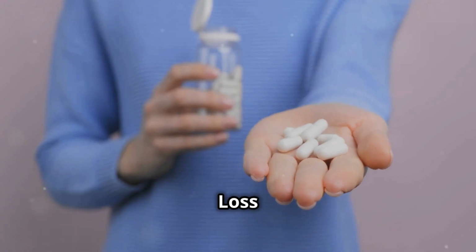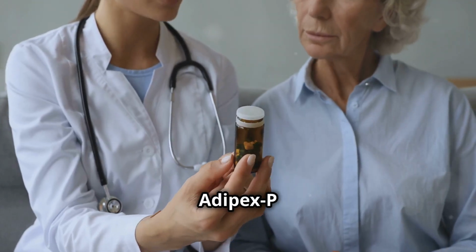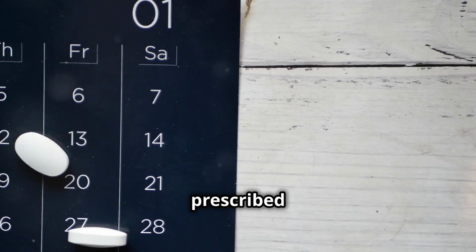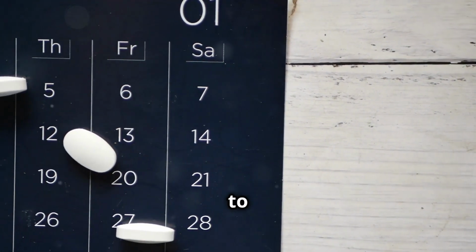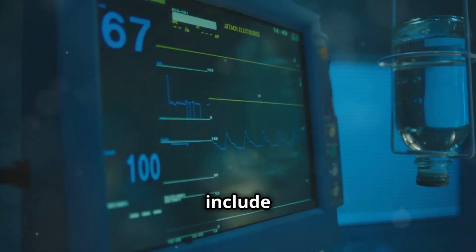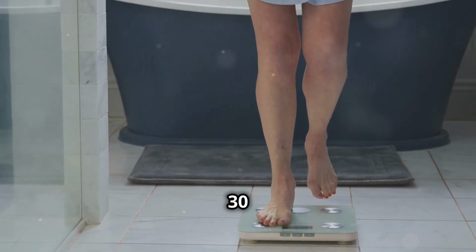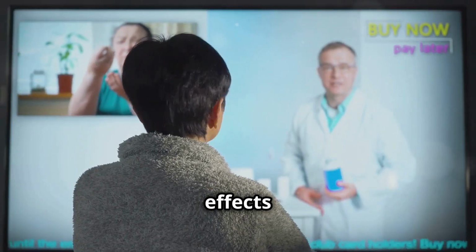Phentermine, a short-term weight loss solution. Phentermine, known as Adipex-P or Lomaira, suppresses appetite. It's prescribed for short-term use, usually up to 12 weeks. Side effects include increased heart rate and difficulty sleeping. It's for those with a BMI of 30 or higher. Discuss potential side effects with your doctor.